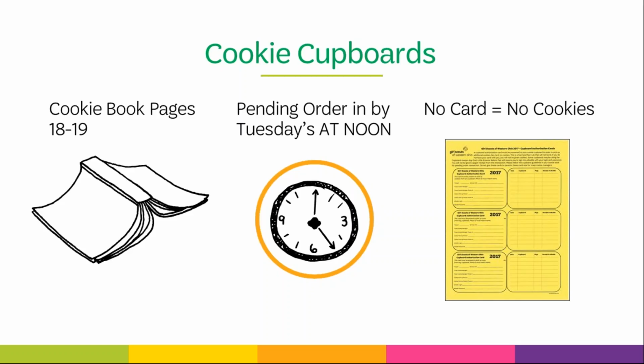Now, obviously, maybe you thought you had enough booth cookies for the weekend, you go to your Friday booth and it was awesome and you completely sold out of cookies, or oh no, you're out of Thin Mints. Well, if the cupboards are open on Saturday, by all means, put your order in, call them, see if they have the availability for you.